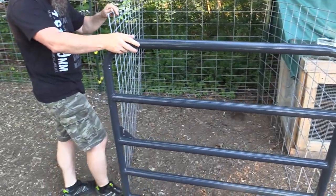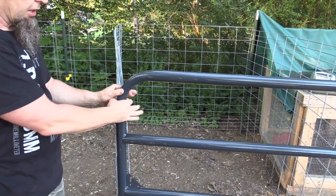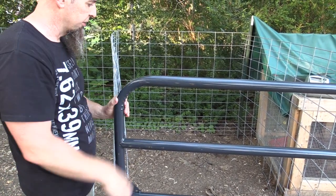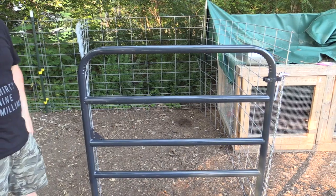This will eventually, we'll actually set a post and make this fence so it opens. For right now, we're literally just gonna wrap some chain link and put a snap link on it just to kind of keep it in place. We've only got to access it every couple days to fill the feeders back up. So it's rough, but it'll keep the goats out and let the chickens eat what they want.